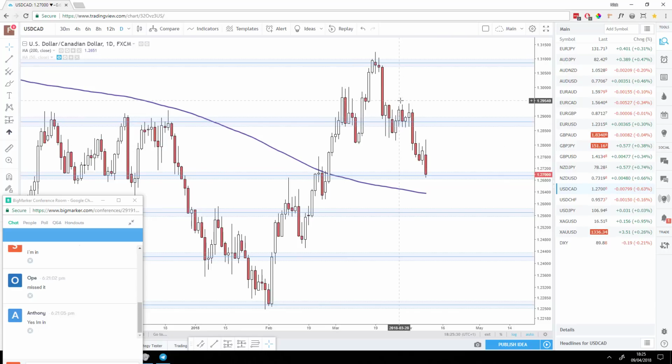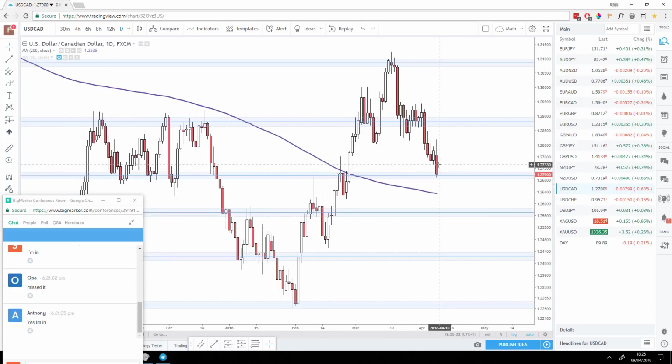USDCAD's trending down pretty heavily. I do like seeing stuff like this. These nice long trends tend to give us some awesome continuation setups. I'm going to be looking for a continuation setup from here. Potentially something like that. That sort of bounce would be great. There's a lot of opportunities here, but again, much like everything else, right now it's just sitting on support, so we can't really take a trade right now.